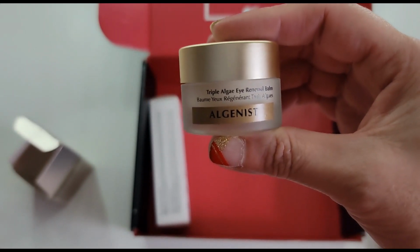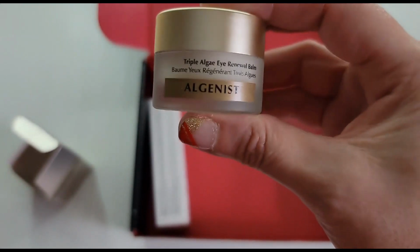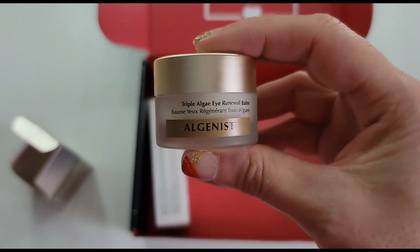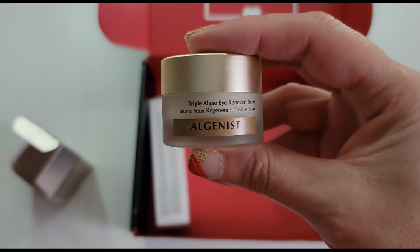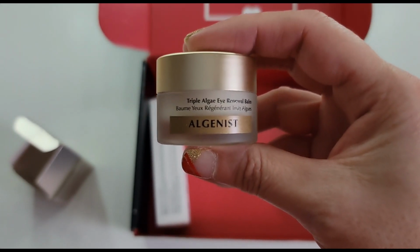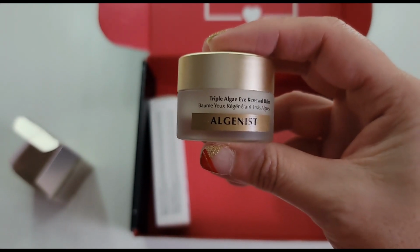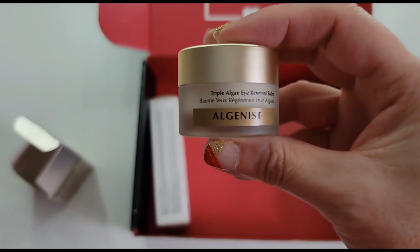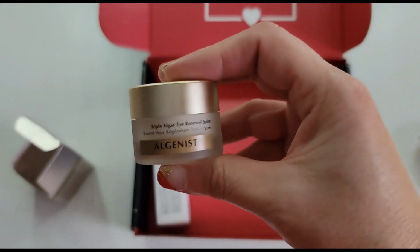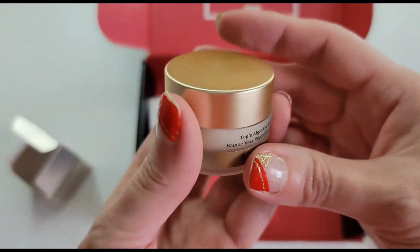So guys, this retails for $68. $68 for this, guys. And this is going to target your eye area because it has the algae technology, and it says here that it's clinically shown to help reduce dark under eye circles, bags, puffiness, lines, wrinkles, and crow's feet in just 10 days. What? I have to try this, because if this works, I am going to be a fan.